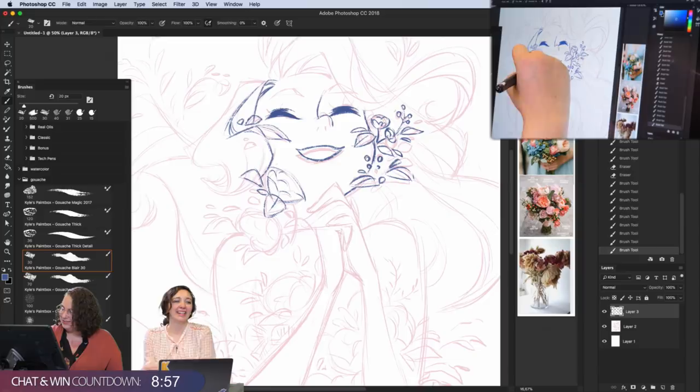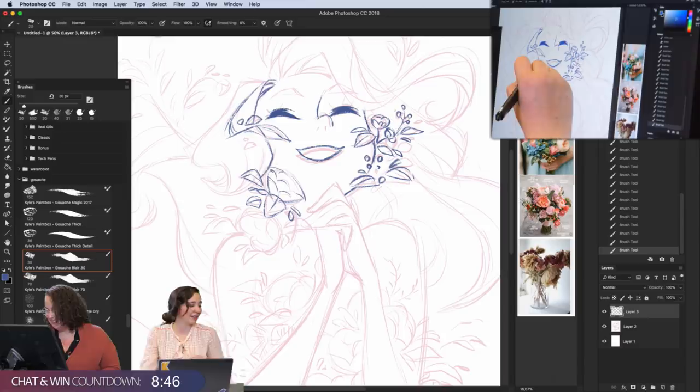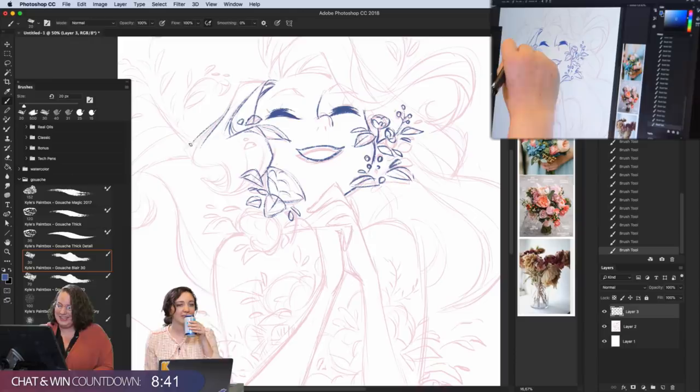Anna says, feet are hard animals to draw. Yeah, those feet animals. Feet are hard. Hands are pretty difficult, too. Although, Anna, your icon is a hand, so I feel like you're probably pretty comfortable drawing those.